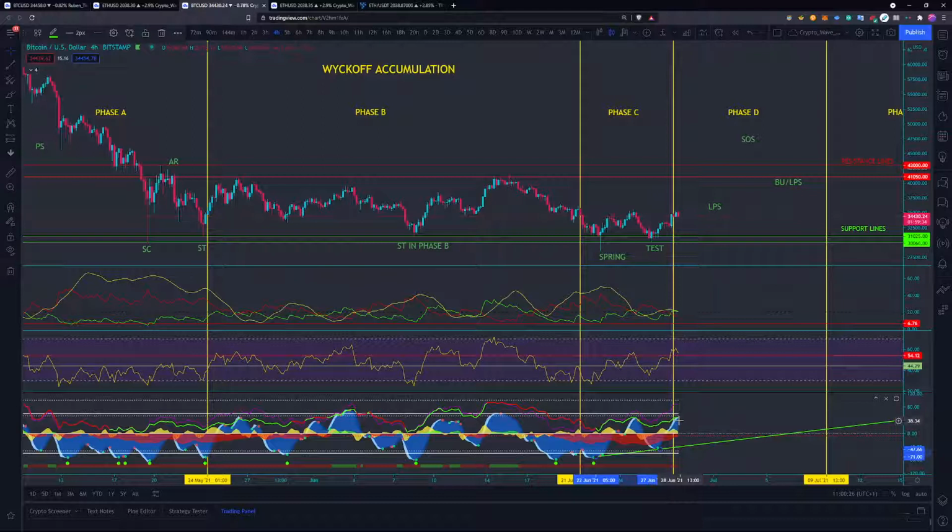So for now I'm expecting just a little bit of a downside move and then upwards movement. Maybe something like this, then going up, testing this last point of support again, having a sign of strength here, and gathering some more support here, and ultimately breaking up above and confirming the breakout, confirming that this was an accumulation zone and getting out of it.